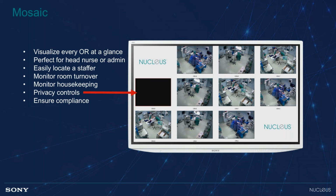How about a hallway or a storage room? So you can track down that endo tower or microscope or ultrasound machine. Charge nurses can quickly locate a staff member or assets without having to pick up the phone or physically go into a room. Hospital administrators can identify inefficiencies in housekeeping and monitor room turnover while ensuring compliance.